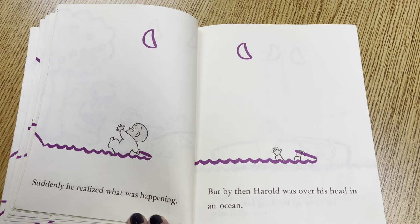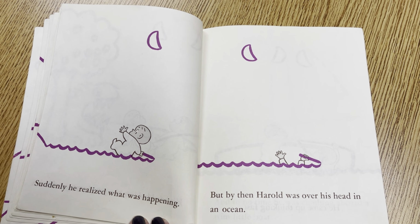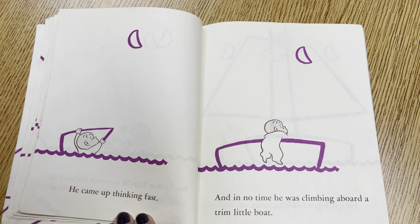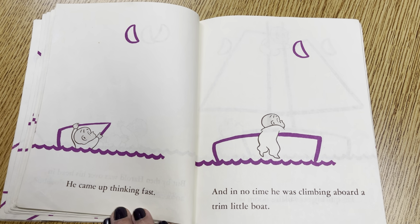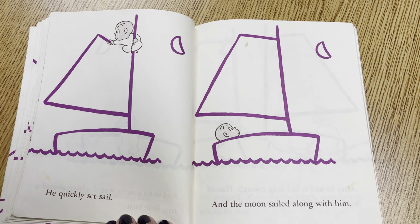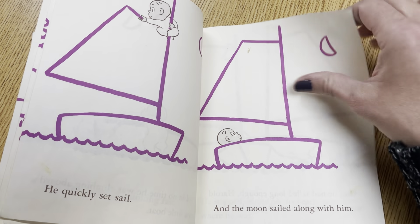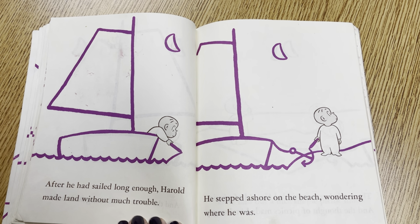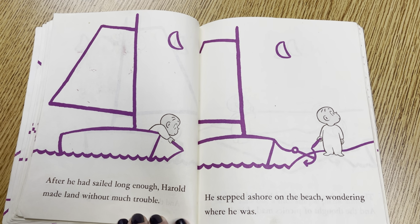Suddenly, he realized what was happening. By then, Harold was over his head in an ocean. He came up thinking fast, and in no time he was climbing aboard a trim little boat. He quickly set sail, and the moon sailed along with him. After he had sailed long enough, Harold made land without much trouble. He stepped ashore on the beach, wondering where he was.